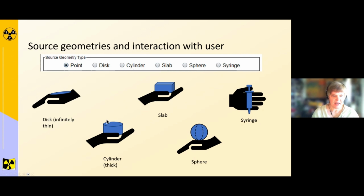First up, we get a cylinder. When we are modeling the cylinder, the difference to the thin disk is that we have some self-absorption, particularly of the beta and the alpha. It probably doesn't make much difference for the gamma. Within the column of that disk, the actual exposure dose that we are modeling is basically from that bit at the bottom that is in contact.